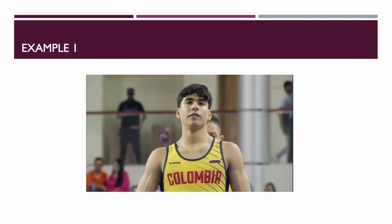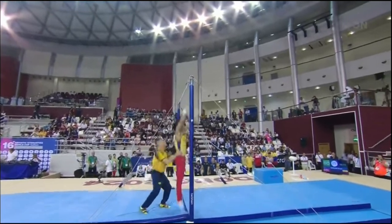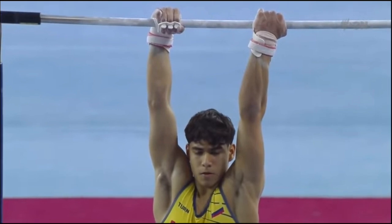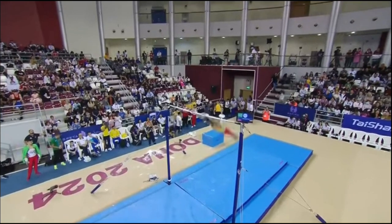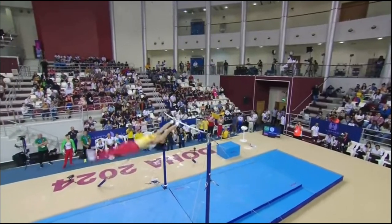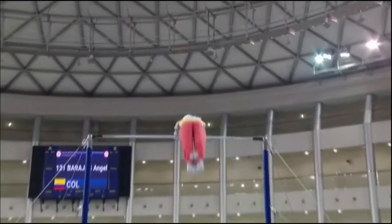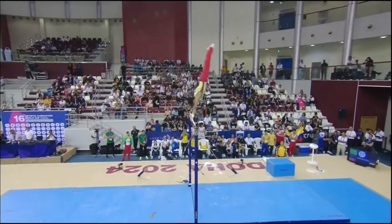So we go with the first practice exercise. It's a very difficult exercise from this gymnast from Colombia. We're going to see how his start value turns out to be. He starts with a half turn, back up rise half turn. Then he does a casino, which has not changed the value. It's a G from group 2. Then he does a COVAX into a Coleman, which is a D plus E.